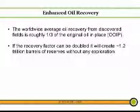Enhanced oil recovery. This is a real interesting take on where we're going to find our oil in the future, because on average, about a third of the oil in place that has ever been discovered has been produced. That means two-thirds of the oil that's been discovered is still stuck in the ground. So any increase in the recovery factor can create oil reserves without any additional exploration.